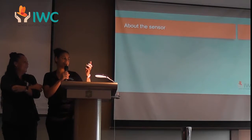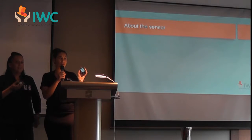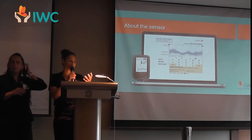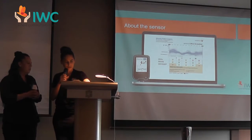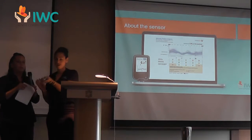And then all the readings that were saved in the sensor are then transferred to the reader, and then all the information in the reader can be downloaded to a computer, and you can see what's been happening with that patient's glucose over the past 2 weeks. So, might pass it around.